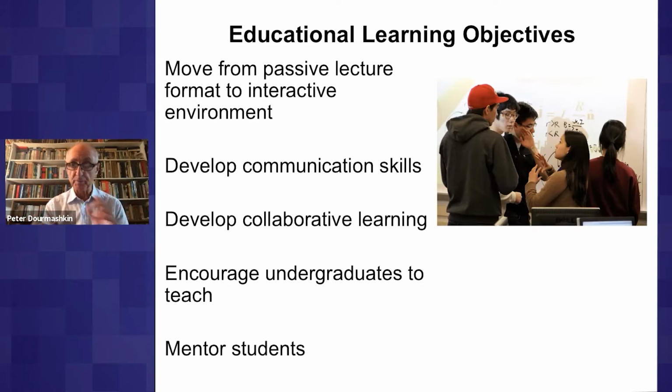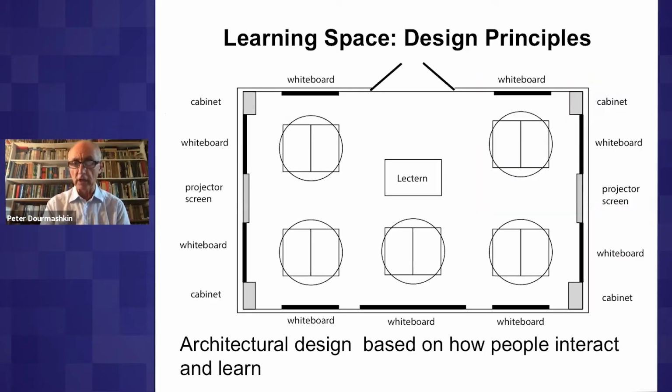Those are our physics learning objectives, but we have a lot of other softer learning objectives. We wanted to move away from a passive lecture format to an interactive environment. We wanted the students to develop strong communication skills, skills that they would need when they graduated from the university in any type of occupation. Most importantly, we wanted them to develop collaborative learning, something that they need everywhere. Learning how to ask questions, to answer questions from their peers, together to work on problems to achieve the collective group mindset. We also wanted to encourage undergraduates to teach, and this was a very important part of our program. And finally, we wanted to develop a mentoring program for our students. And I'm going to talk about a lot of these features today.